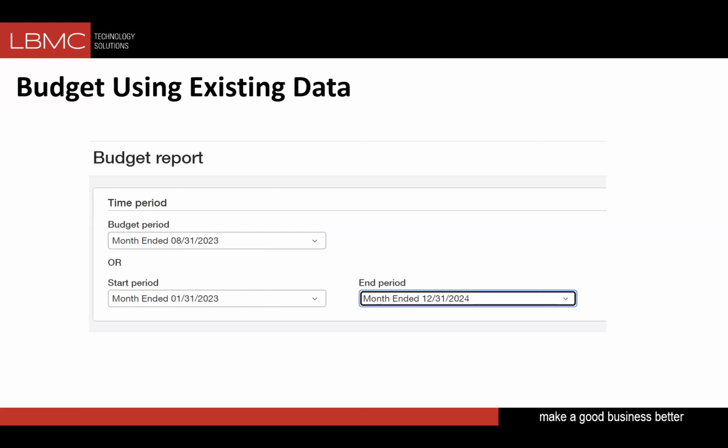Now, at this point, all I need to do here is manipulate the data to whatever I need to. So I can see my 2023 numbers. Maybe I want to increase revenue by 5% month over month. Maybe I need to trim down my expenses a little bit. I've got that ability to do that here. I'm going to put my final budget numbers in for my 2024 columns. Then I can delete my 2023 if I want to, save that as a CSV, and then import it into the system. So pretty easy there.